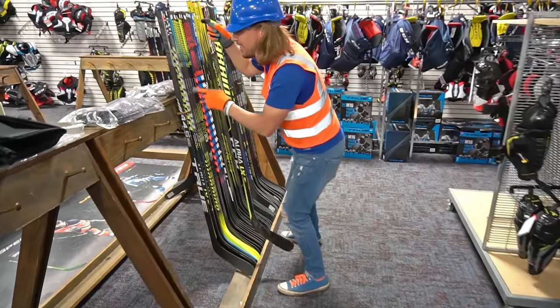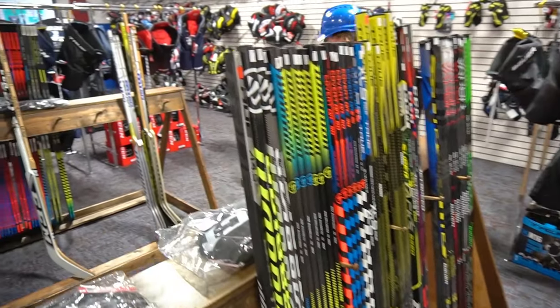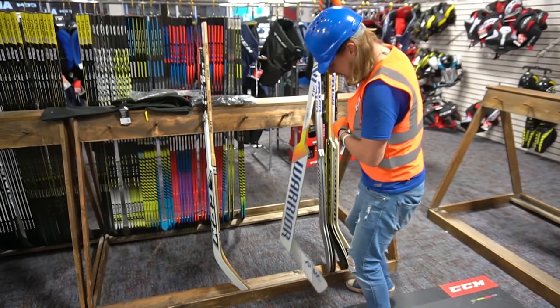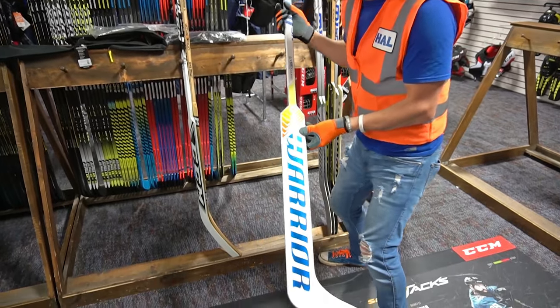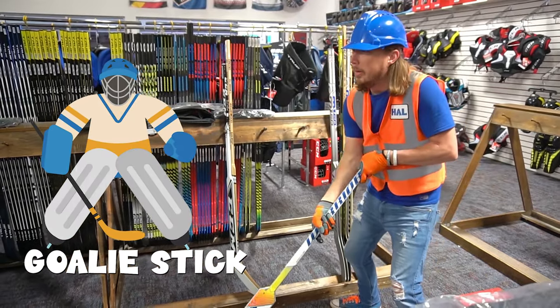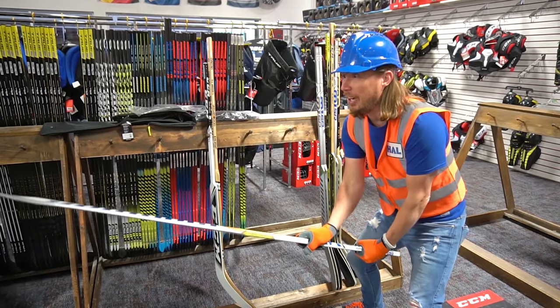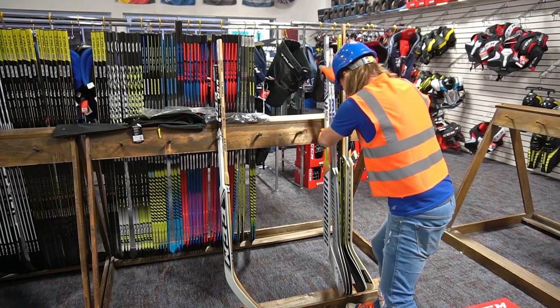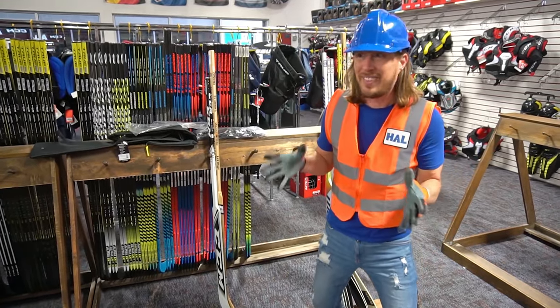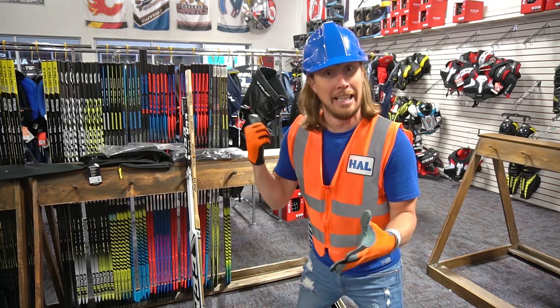Oh, there's a different one over there. Look at this one. This is a different stick. Do you know what this one's used for? It's used for the goalie. Maybe I should be a goalie. Well, we've got everything set and ready to go in the pro shop. We've got our skates sharpened. Now we just gotta get ready on the ice.